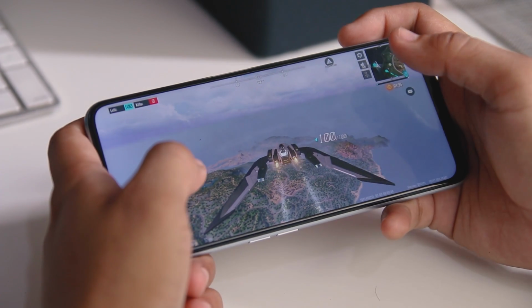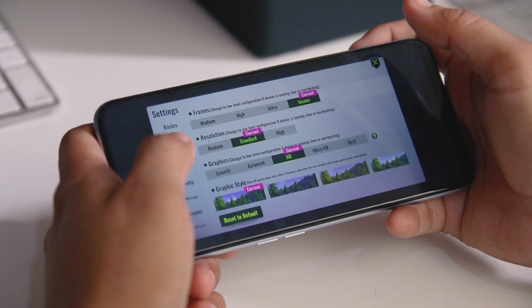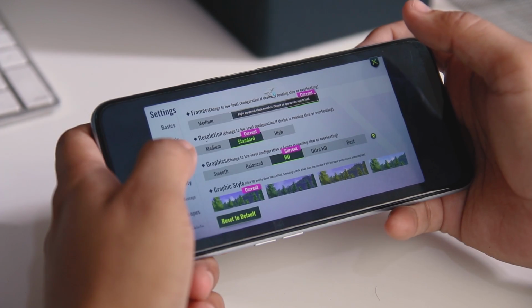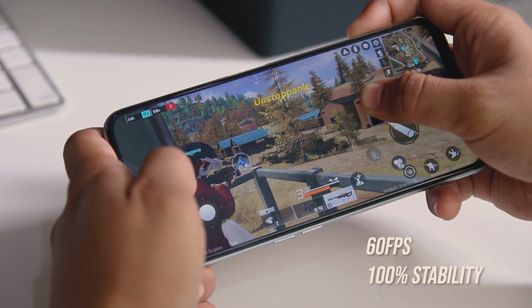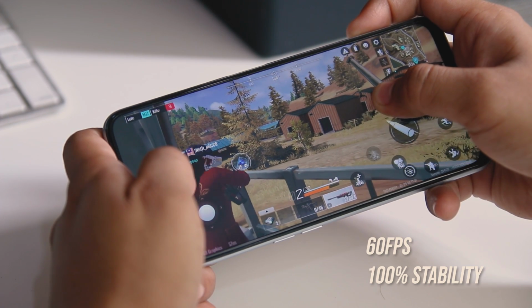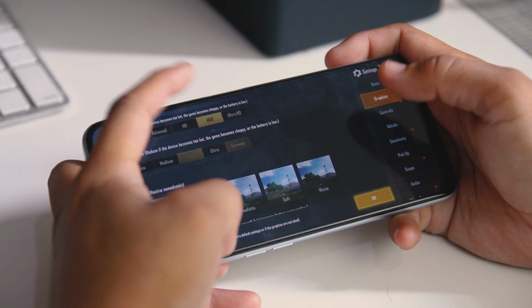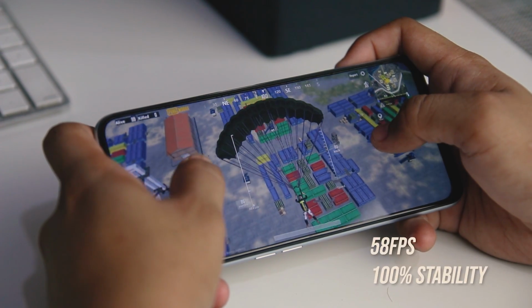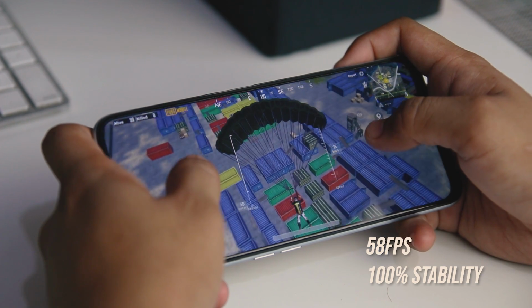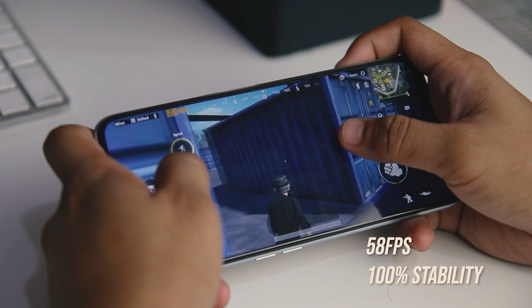We've tried a few games, and in Cyber Hunter we thought it has a 90 FPS mode, but it turns out it only offers max 60 frames. But the graphics and stability are okay at 60 FPS, it is stable and stutter free. In PUBG Mobile, by default, we have HD plus high settings, and we can enable HDR plus extreme frame rates as well. All settings are smooth at least 58 to 64 FPS on extreme frame rates with 100% stability.